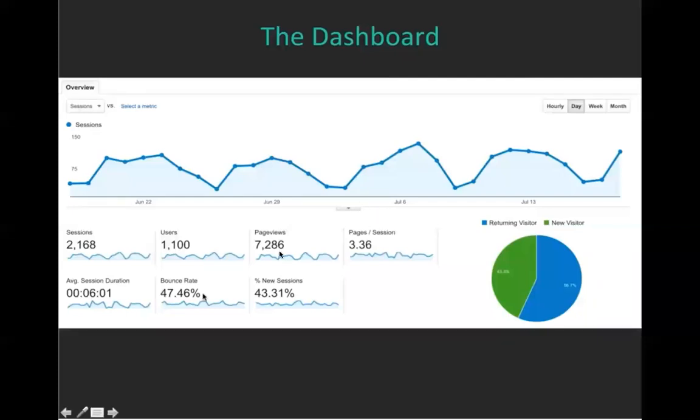The page view, which is next, is going to be even higher because it's the total number of pages within your website that someone is viewing. So if you have a lot of pages to your site, or if you're a prolific blogger, each one of those blog posts is going to be its own web page. You're going to have a lot more page views than you do users or sessions. The total number of pages per session is simply how many pages on average does an individual visit in a session while on your website. And then the average session duration is the time that they're spending in one of those sessions.